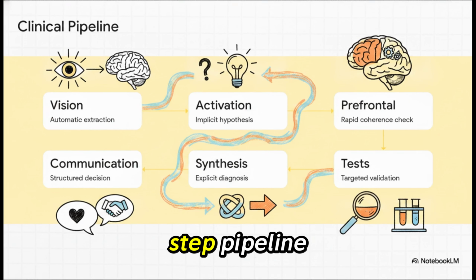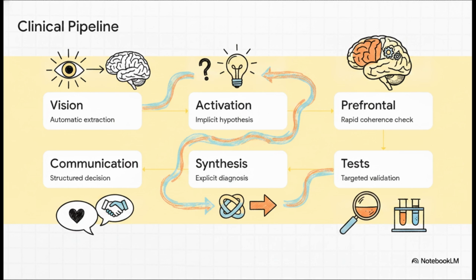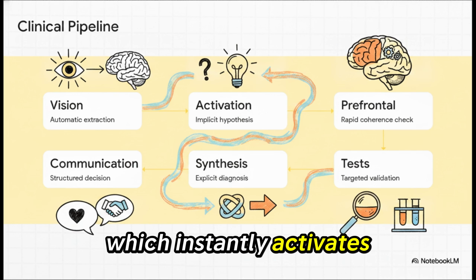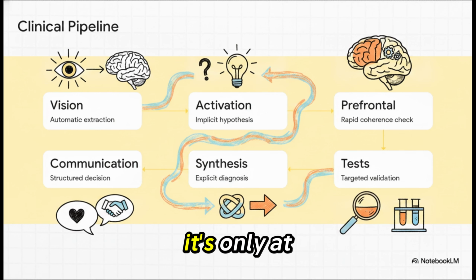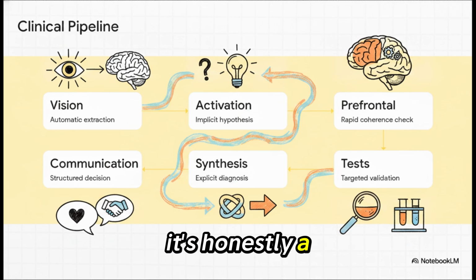This logical six-step pipeline shows the exact dance between your unconscious and conscious mind. It starts with your vision automatically extracting clues, which instantly activates an implicit hypothesis. It's only at step 3 that the prefrontal cortex steps in for a rapid coherence check. If everything aligns, you move to targeted tests, formulate an explicit diagnosis, and finally, structure your communication for the patient. It's honestly a beautifully choreographed biological routine.